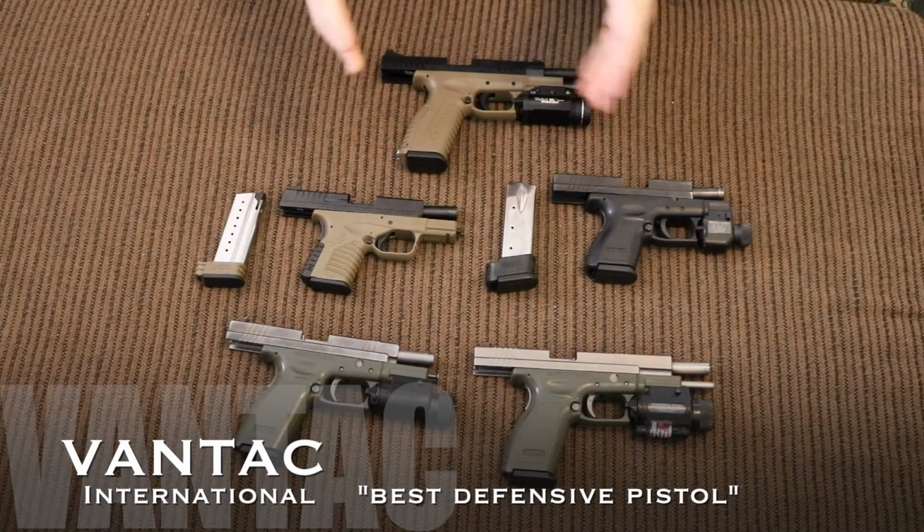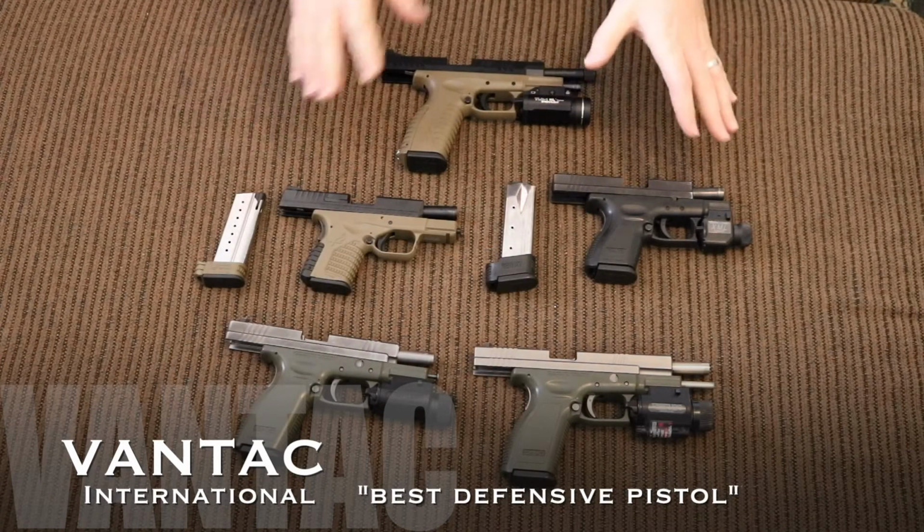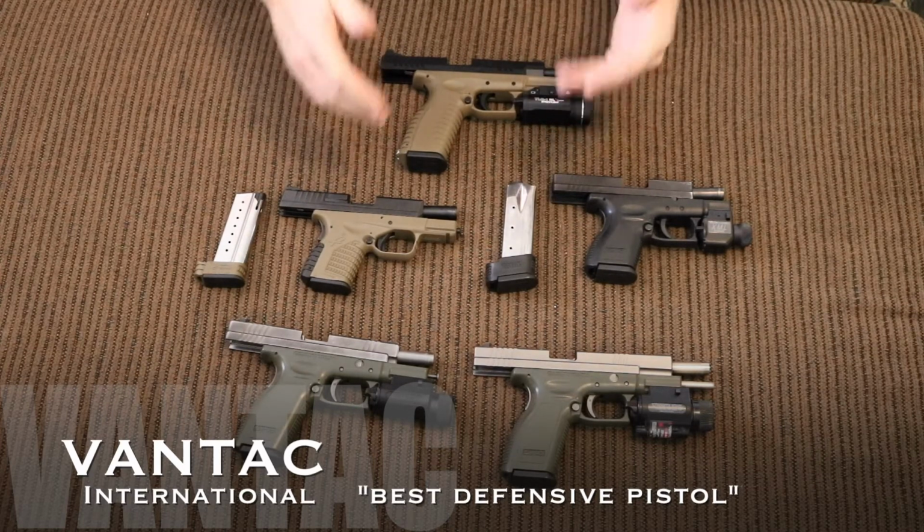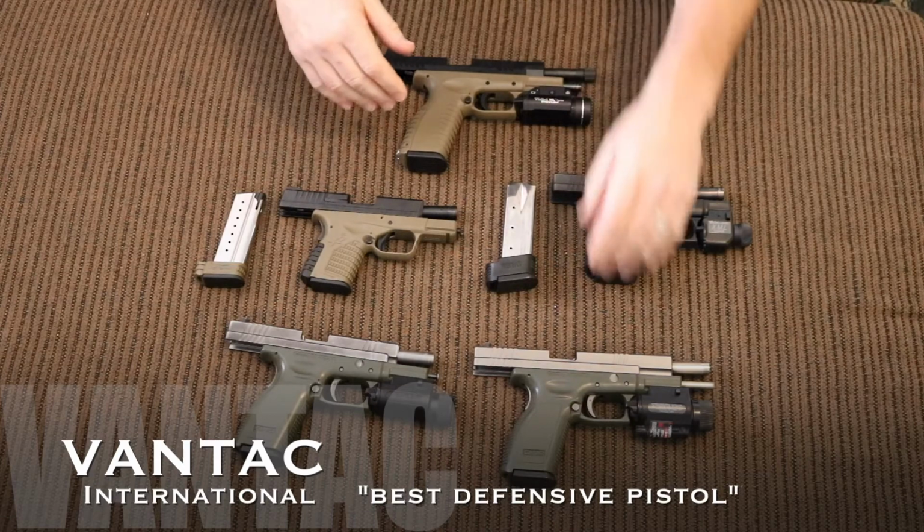Now another option that comes on the XD series pistols, all of them a little different for the XDS, is that they have what they call a cocking indicator and a load indicator.